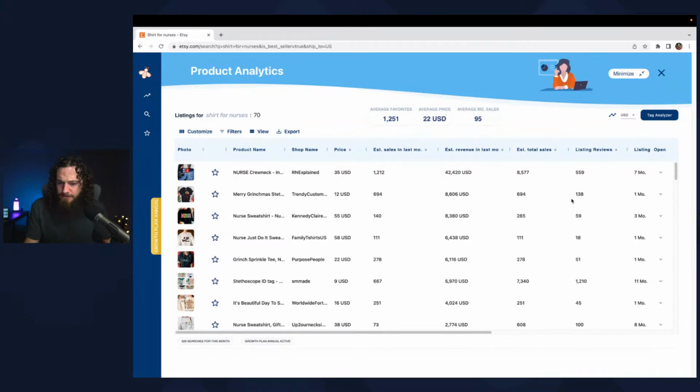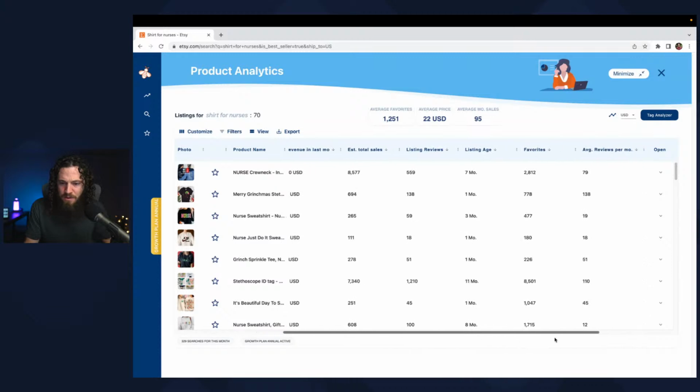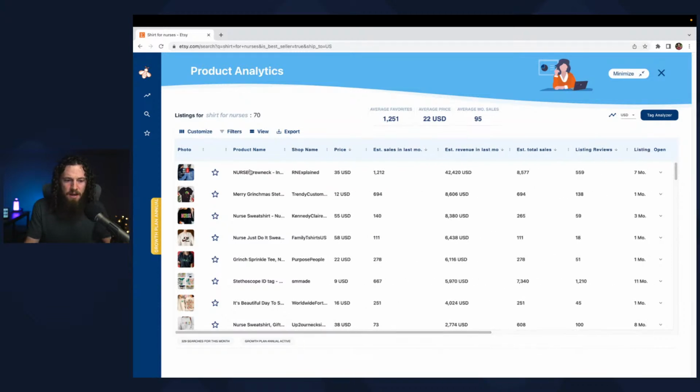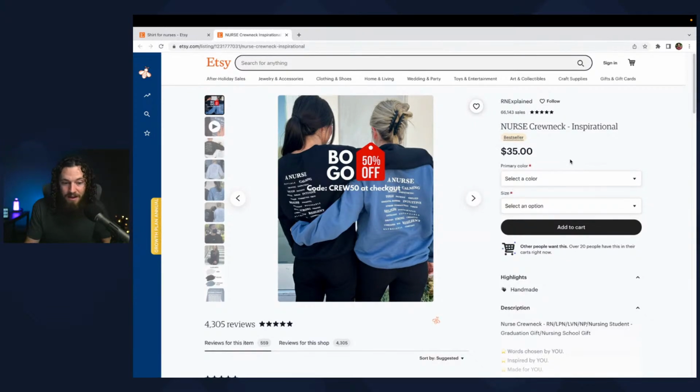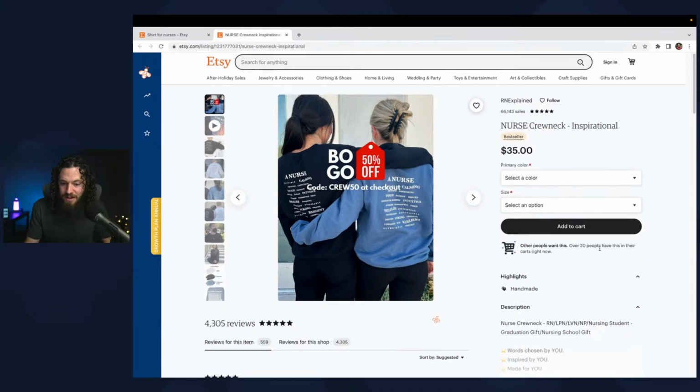So okay, another thing I want to show you with this is we'll click through this listing because I'm curious to see exactly what this is. You can click directly from EverBee to their listing. Okay, so they have their bestseller badge. They have 20 people having this in their cart.